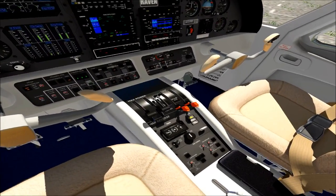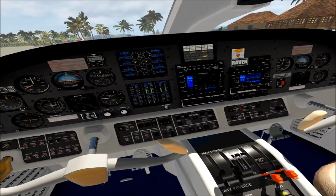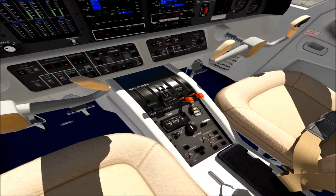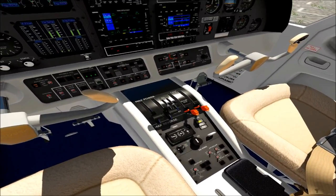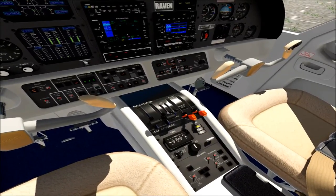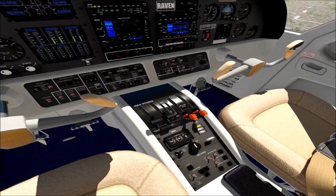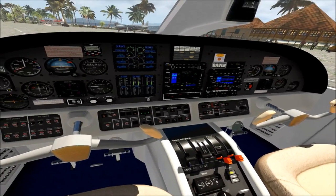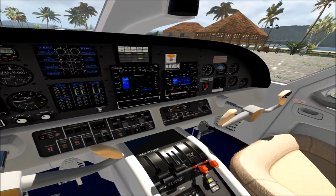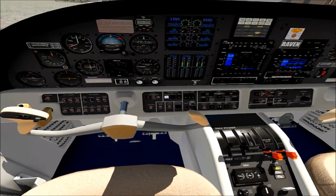Okay, so we made it safe and sound after one go-around, but that's okay. I'm perfectly fine with that. I can live with that. So we're going to have a little bit of R&R here, and then next episode we're going to do something completely different before we hop back into the Raven and continue our Papua tour, which incidentally should have about 3 or maybe 4 more legs to go before we're completely done with this area of the world, and then we can move on to another area.